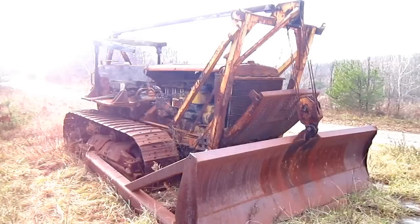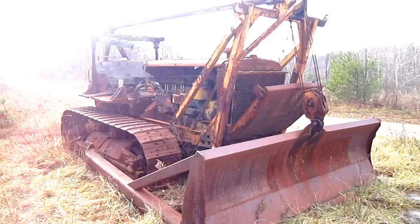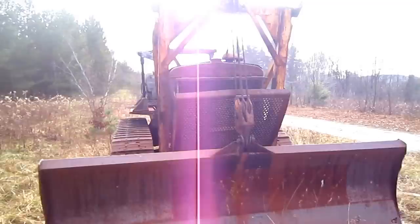The 8R is also famous for playing an important role in helping the United States and its allies in World War II. Thousands of these 8R tractors were shipped overseas to assist in the war effort in the 1940s. The overall working weight of this tractor with the K-8 bulldozer that you see right here is 17 tons.